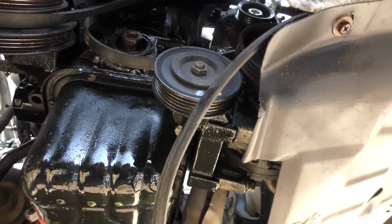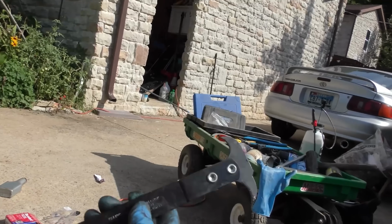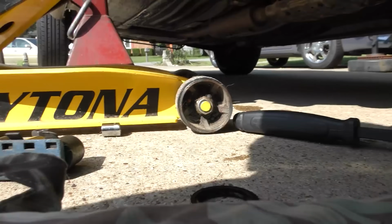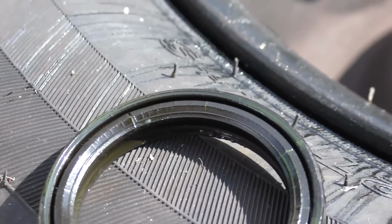Now how do you get the seal out? They're at a weird angle, so you get a seal puller like this. Big handle. You put it in here and it should pop right out. You get it in the groove, and you pull it out. There's the old worn out seal. They wear out over time. Look, it's got cracks and everything in it.